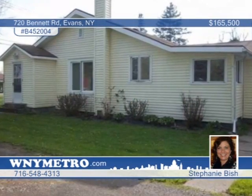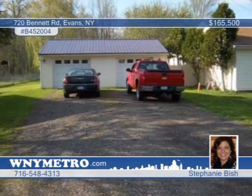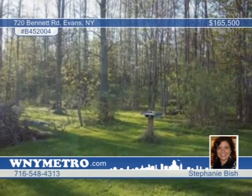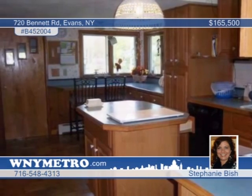There are endless possibilities in this wonderful four-bedroom, three-bath home in Evans. Features of the ranch home include an in-law suite with separate entrance and driveway, a huge three-car garage, and almost 3 acres of gorgeous land. The home offers sliding glass doors that lead to the nice-sized deck in the fenced backyard. There are also plenty of fruit trees to enhance the property.